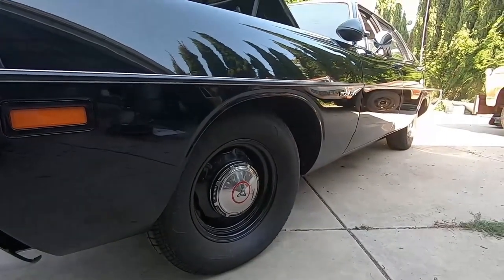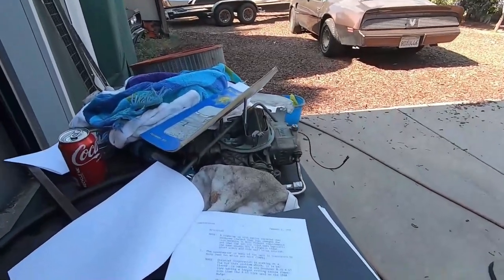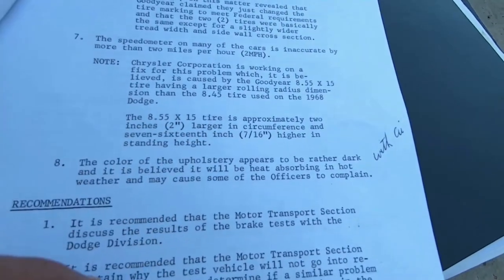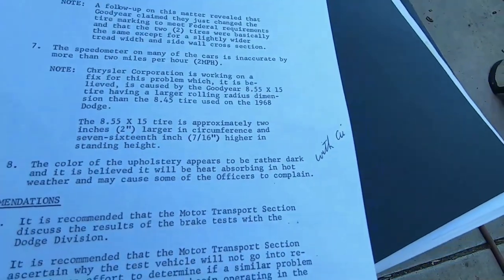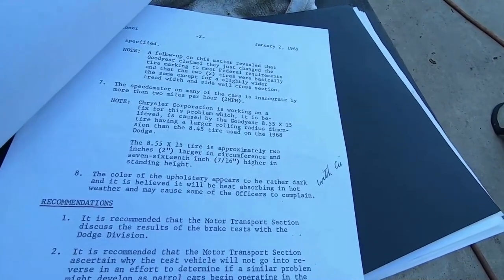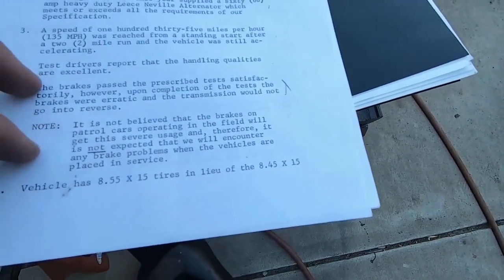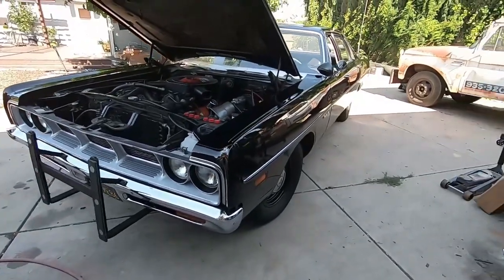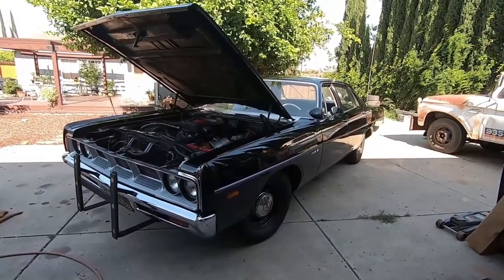The 69 Polara came with a different tire package than the previous police pursuits. If you look in the specification sheet here, they originally came, and these are bias belted tires, with an 855-15 tire, which is 2 inches larger in circumference and 7/16 of an inch taller overall, which translates into a slightly faster top speed with the same gear ratio if you've got the power to pull it. The older tires were the 845-15s, which apparently were discontinued back in the day. This car does not have those tires. It has modern radials on it now. But that was one little detail that made the 69 Polara better than the 68 version, which had the smaller tires.